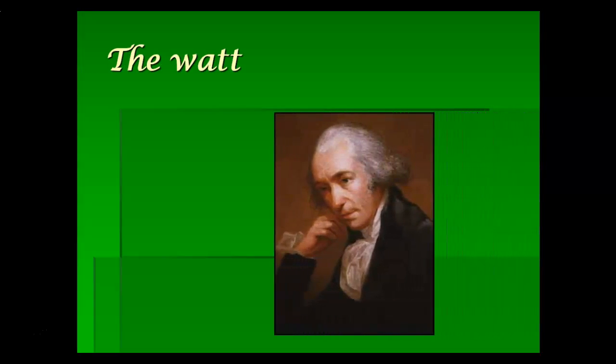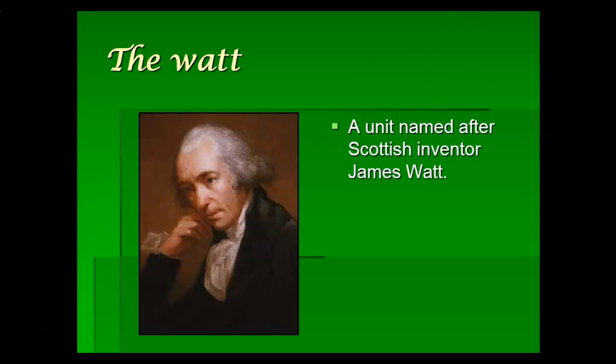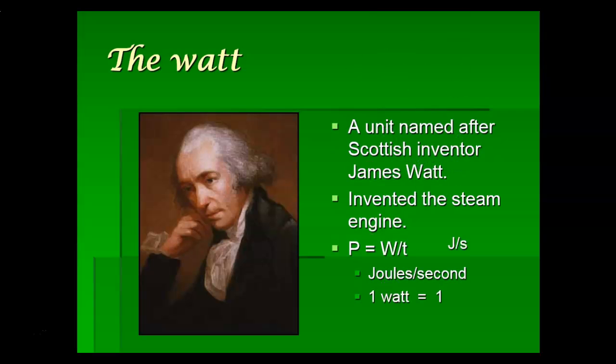The watt. Y'all know about this, right? James Watt. You think about all these things we use, like Kirchhoff's law and volt and ohm. Those are all named after people. We don't deal with joules per second. We deal with force times speed. That's what we use to calculate watts, right?